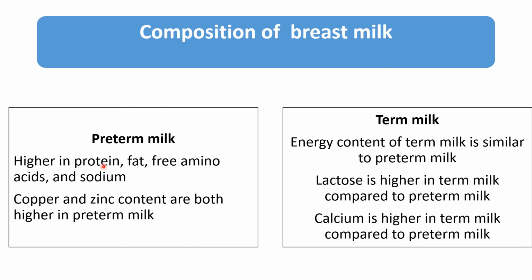Preterm milk contains higher protein, fat, free amino acids and sodium. Copper and zinc content are also higher in the preterm milk compared to the term milk. Energy content of the term milk is similar to the preterm milk. Lactose concentration is higher in the term milk compared to the preterm milk. Calcium is also higher in the term milk compared to the preterm milk.